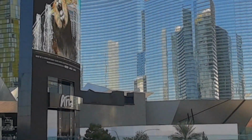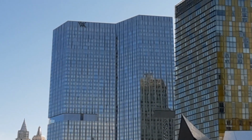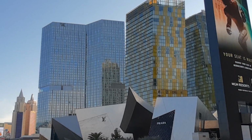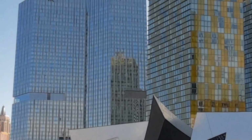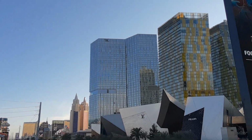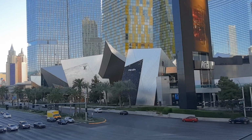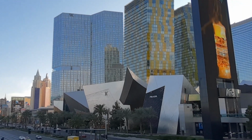And the next hotel is the Waldorf Astoria, which is the one on the very right there. Or, excuse me, that would be the far left right there. It has the W right at the top of the building right there. That's the Waldorf Astoria. And that hotel has 392 hotel rooms and also includes 225 privately owned condo units as well.